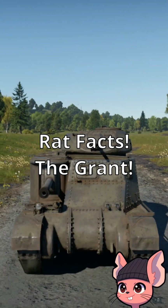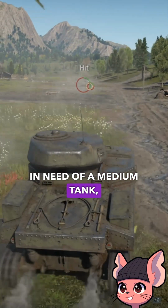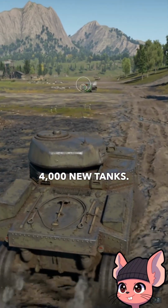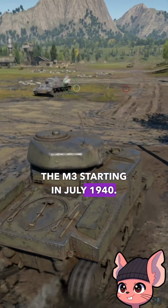Rat facts. The Grant. In 1940, the US found itself in need of a medium tank, and at around the same time, the UK found itself in need of about 4,000 new tanks. To solve this problem for both countries, the US commissioned the design of the M3 starting in July 1940.